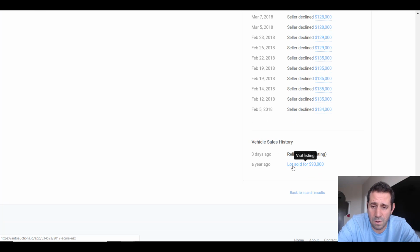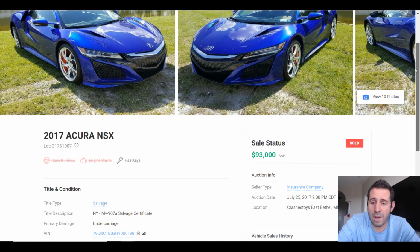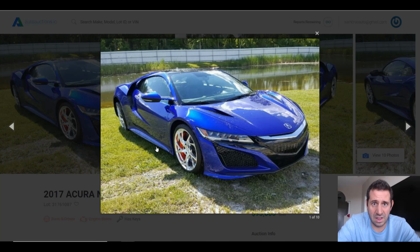This vehicle was actually sold a year ago now for $93,000. So here's the original listing. If we do a quick scroll down, we'll see that this was the listing by the insurance company, and the car did not run nor drive at the time. And if we take a look at these enlarged photos, in the first photo we can see that there's a problem back here on the passenger side wheel and tire.